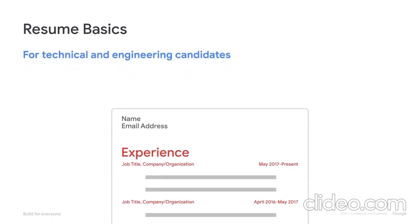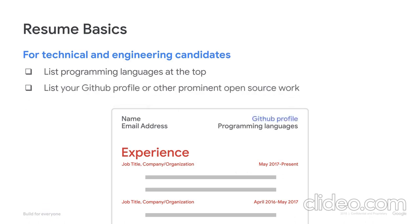Now, a few additional basics for technical and engineering candidates. List your programming languages at the top of your resume and make sure you're comfortable interviewing in them. It's also critical you list your GitHub profile or other prominent open source work that shows us you're contributing to the open source community, passionate about the work you're doing, and looking to improve your skills.